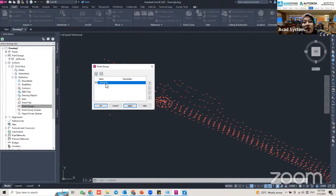If you have your own point group for the bridge only, in some projects they have their own points for the bridge only, so you can choose that group.